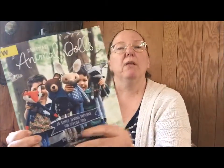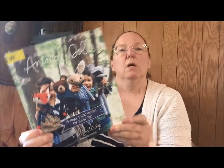For the first time in weeks, I was able to schedule a curbside appointment at the local library and pick up books. I got a stack of things that I have been waiting for, some of them more than a year. So I'm excited, and I'm excited to share this one with you. It is Handmade Animal Dolls by Melissa Lowry, and these are just so stinking cute.